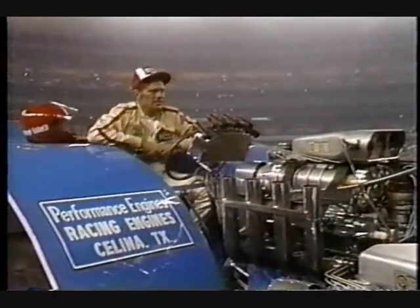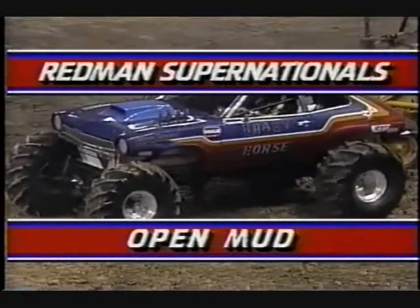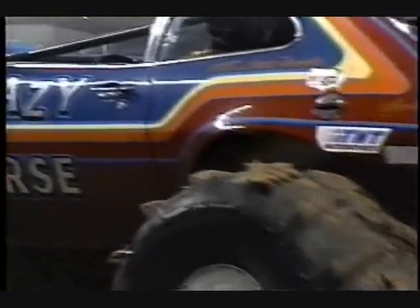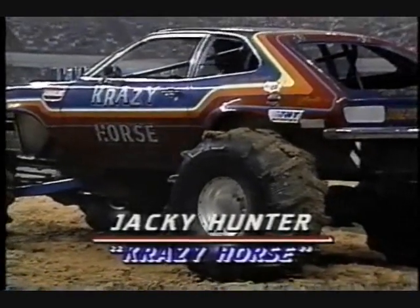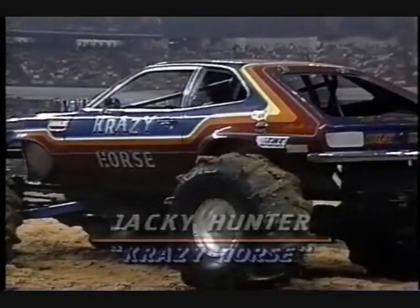As we go to the other end of the Astrodome, to that 80-foot mud bog and the open mud machines. Now, these are really wild little rascals, Steve. Oh, yeah, a lot of them are supercharged and fuel injected and all kinds of things. This is an old Pinto body on a custom-built frame. It's Jackie Hunter. He's from Texas. It's called Crazy Horse. What else would you call a Pinto that's been turned into a mud racer?